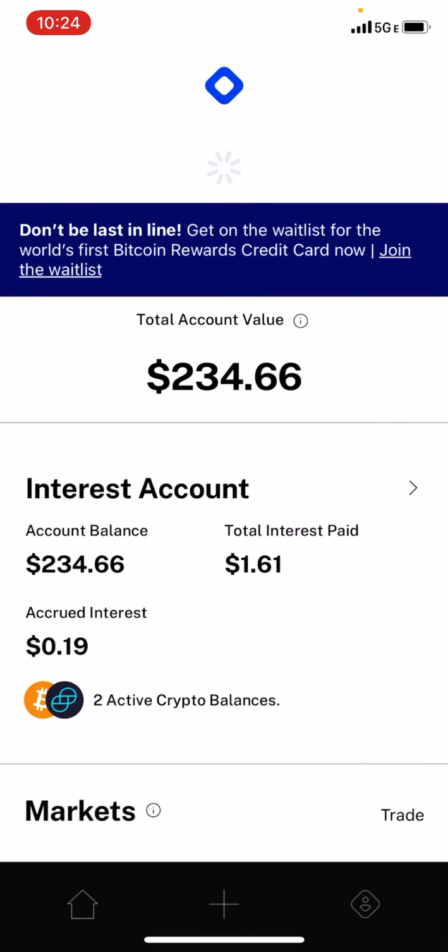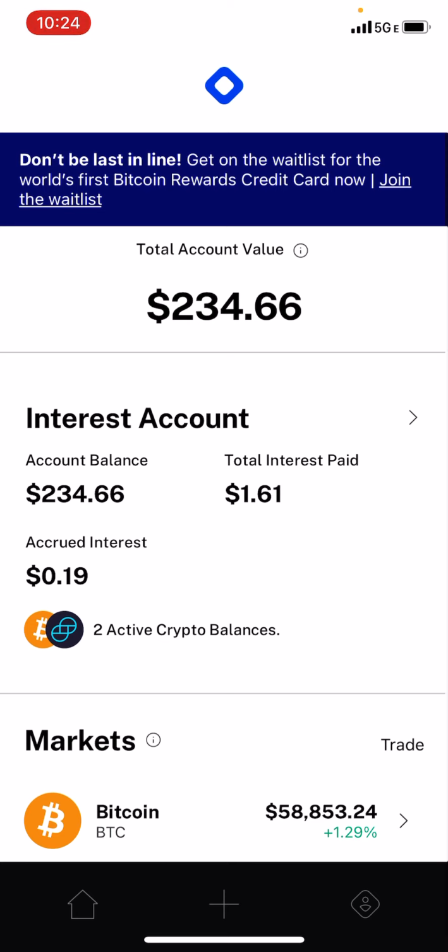But it's pretty cool because here's the thing. Let's say Bitcoin goes up in price, your account balance goes up in price too, not even to mention the interest that you get on top of that. In a savings account, you put dollars in, and those dollars just always stay at the dollar price. They don't really go up or down. Whereas this has the potential of going up, but the risk is it can go down. If Bitcoin drops, then your balance can drop.